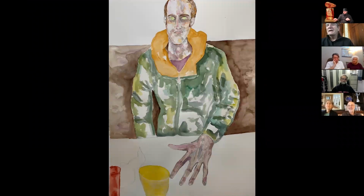I've recently been trying to do some portraiture. This is a talented young conductor. This is an unfinished piece, but this is from a luncheon I had with him a couple years ago.